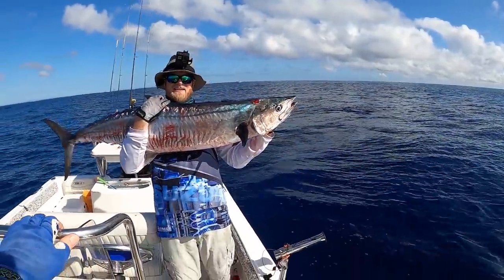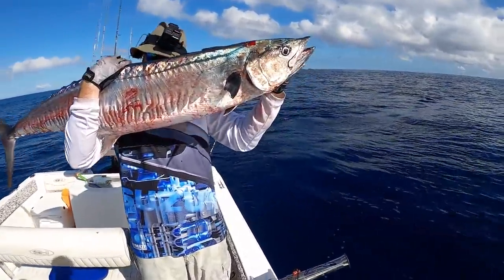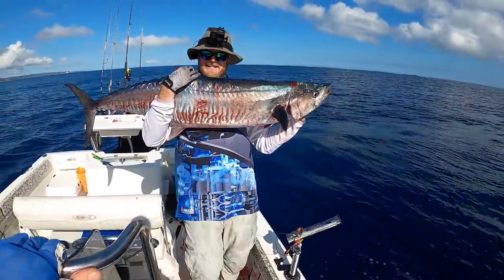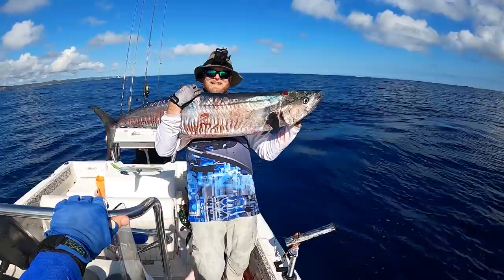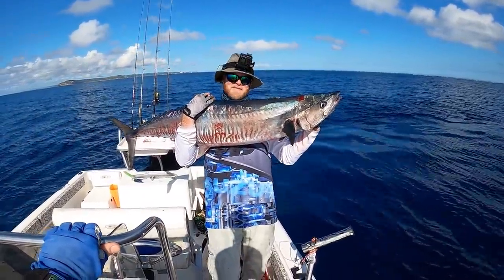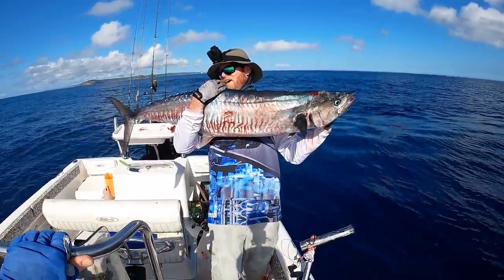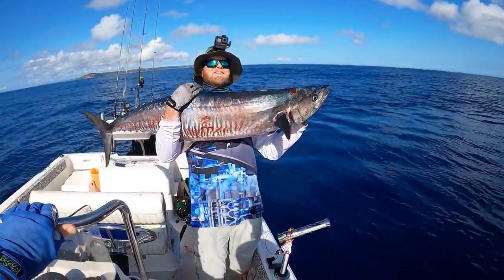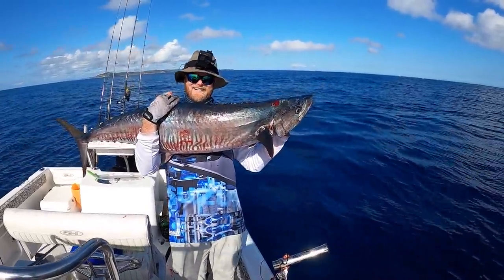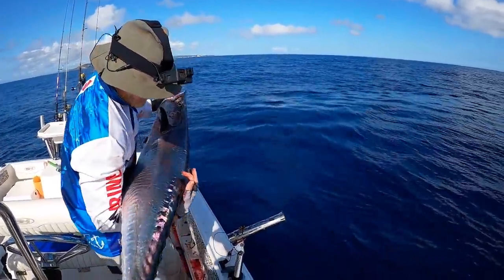There he is. That is a solid Mackie. Sorry I'm holding him all wonky. Not a great deal I can do about that. He is pretty heavy. Righto. We're going to bleed him and get him on the ice. But how good is that? Oh, I'm so soaked. I don't even know if that made sense, but he's heavy. Nice work.